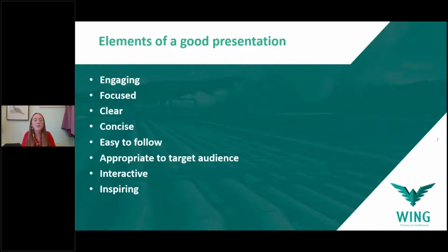And interactive, I think this is a really important part. This is something I'll try and include today in my presentation. It's engaging the audience in your presentation, grabbing their attention and holding their attention. And particularly, I think this is an important aspect of virtual presenting, because you can't be there making eye contact with your audience.